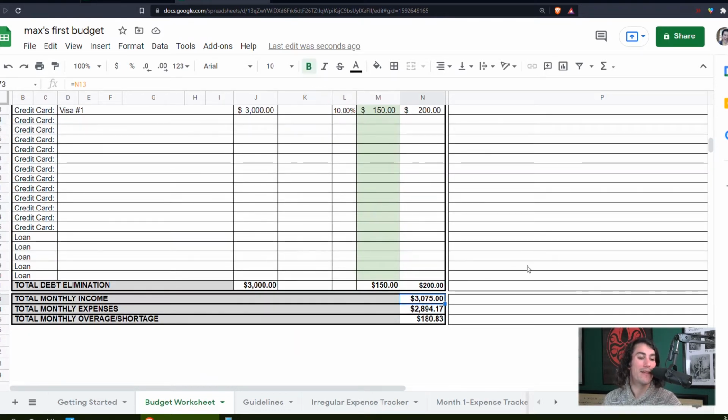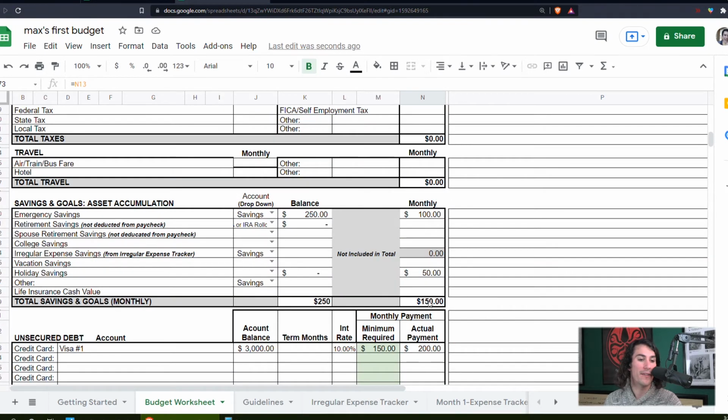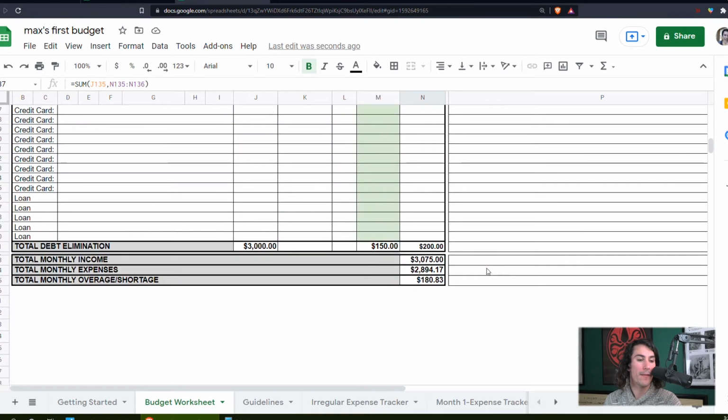What's really nice about this is it takes your total monthly income from the very, very top part. Remember the top part where we put our net income? We take all the expenses, all those things we just went through, every single one. It adds up all of these, and it takes in our monthly overage and shortage. Boy, at that point, I didn't have very much extra money. Isn't that crazy? I had less than $200 every single month.